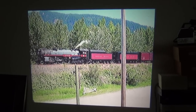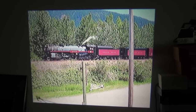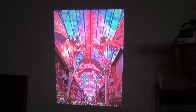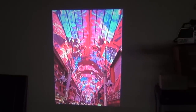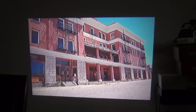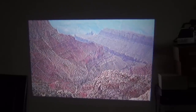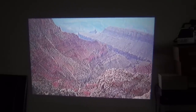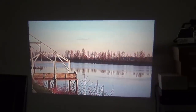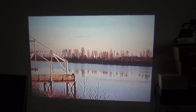I'm afraid to say that the screen that was given to him, which he was told was a 100-inch screen, and I guarantee you it's not even close to a 100-inch screen because I have a 108-inch screen and it's about twice the size. I'm going to say this is a 50-inch screen at best. It's basically the screen's not much bigger than that picture that we're looking at here. But this is an absolute joke.